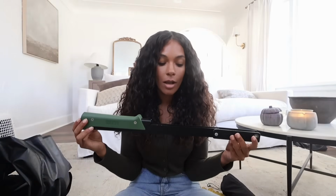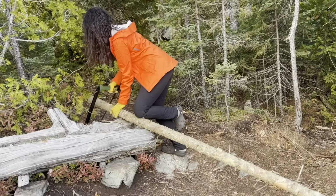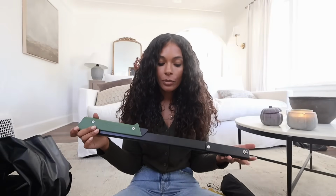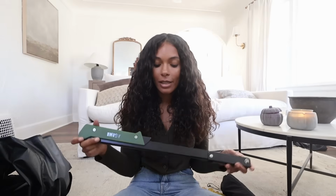Some other items that I bring with me are this Agawa Oriole 21 saw. I use this for processing firewood. I think I've had it for about a year now, and I've replaced the blade one time. I also have tried a Silky style saw, which I did not like because just the motion of using a Silky saw hurts my wrist for some reason. I've gotten back from trips where my wrist was weirdly tweaked using the Silky saw. This one, nothing like that.